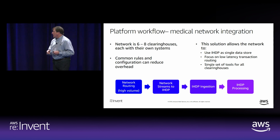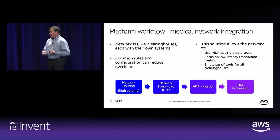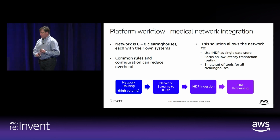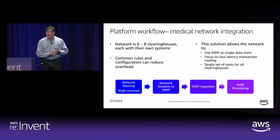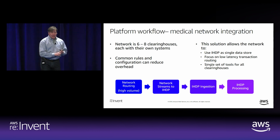And most importantly, once we have the data in a common format, it allows us to have a single set of tools across all the clearinghouses. That means both operational at some point, and it also means all of the analytic and detailed elements that go along with having a single abstraction over the top of this. It lets us put data into a much, much more consistent form.